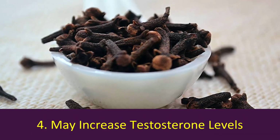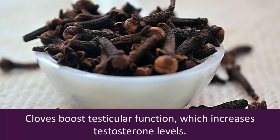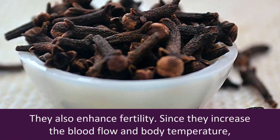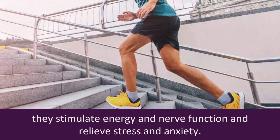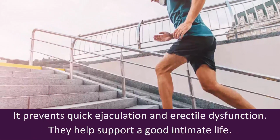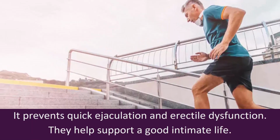Number 4. May increase testosterone levels. Cloves boost testicular function, which increases testosterone levels. They also enhance fertility since they increase the blood flow and body temperature. They stimulate energy and nerve function and relieve stress and anxiety. It prevents quick ejaculation and erectile dysfunction. They help support a good intimate life.